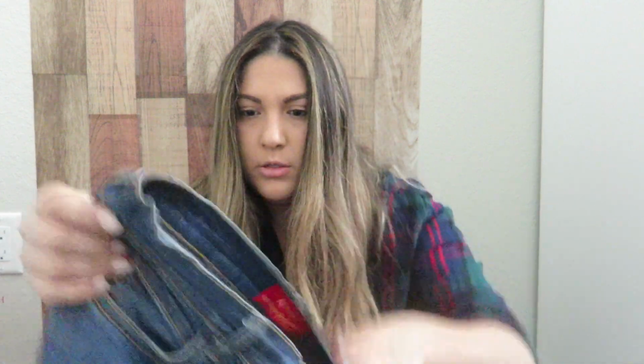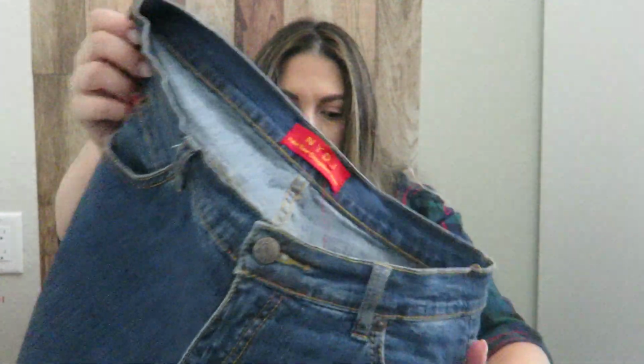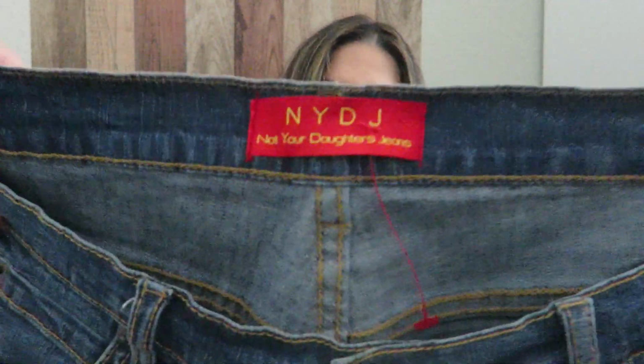Is the tag on the butt? No, there's no tag on the butt on these. No. Okay, but red tag there. So, yeah. The Louboutin of jeans.